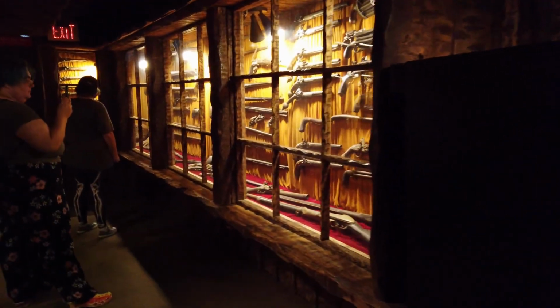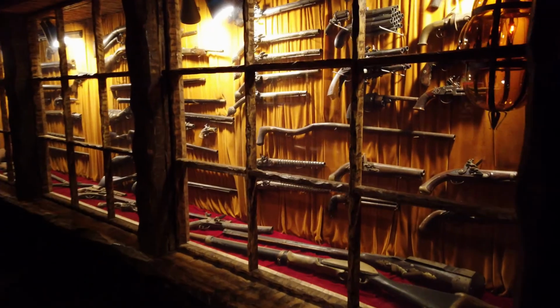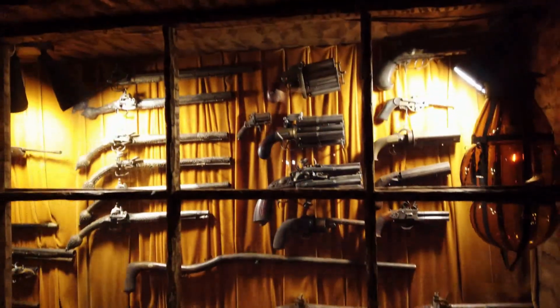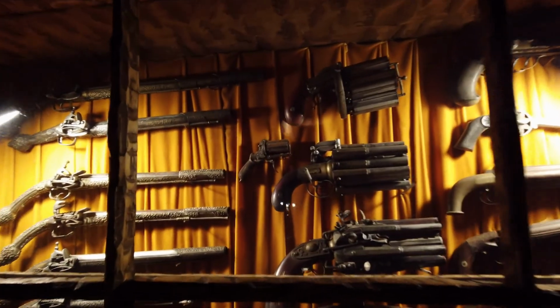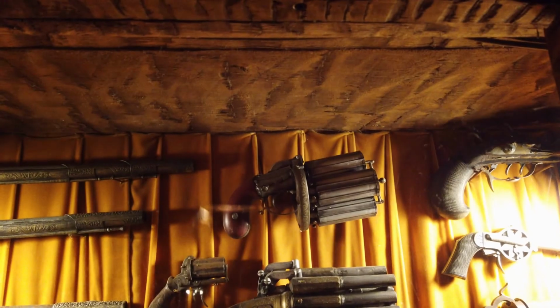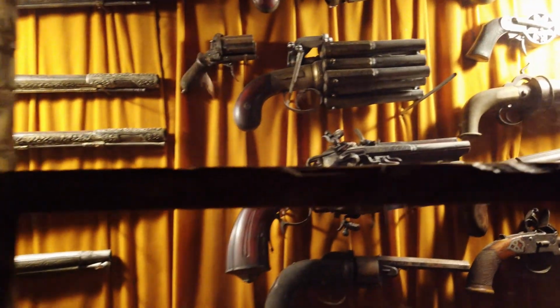This is more guns. Different kinds of muskets and other weird old style guns. There's the 8-shot pistol. It was famous. 8 and 10 shot pistols. They made those and they offered them to the U.S. Army, but the U.S. Army never really liked the idea.